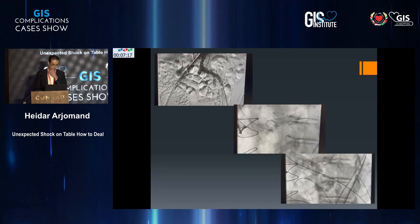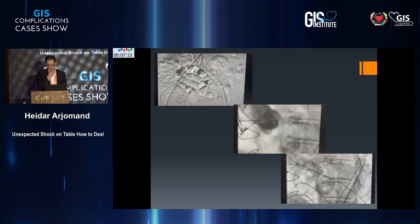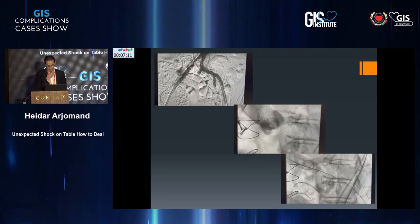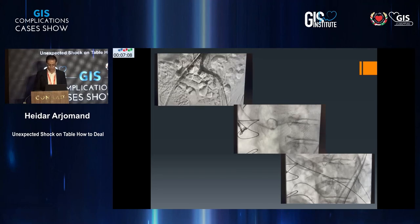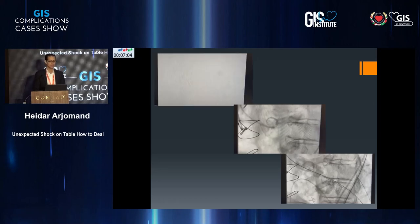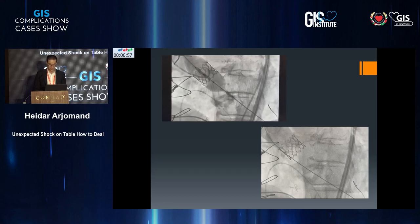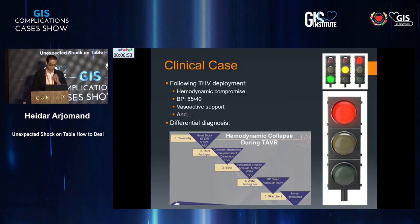This is a sequential aortoiliac aortogram. For those of us who do structural, this is a true flow balloon for which you do not need to do rapid pacing given her significant concomitant coronary disease. This is the valve deployment, no aortic insufficiency post deployment. But unfortunately, post deployment, hemodynamic compromise with a blood pressure of 65 over 40.